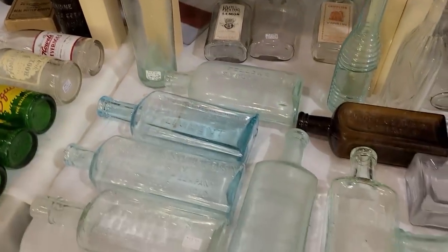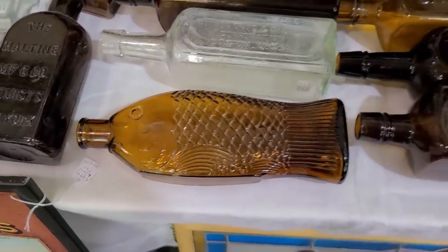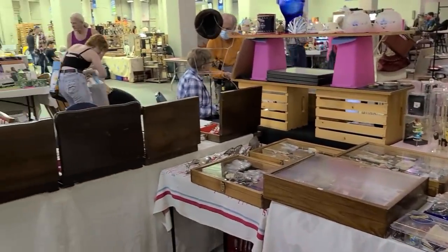Oh, she's got a whole collection down here. Kind of hard to read what they say on them. I've got some fish bottles. They're easy to make out. Now we got some music playing, dang it.